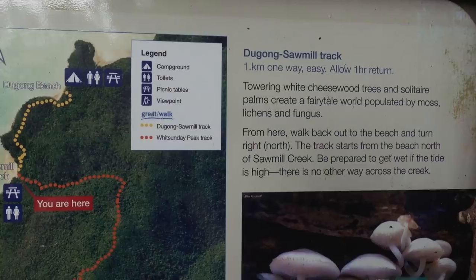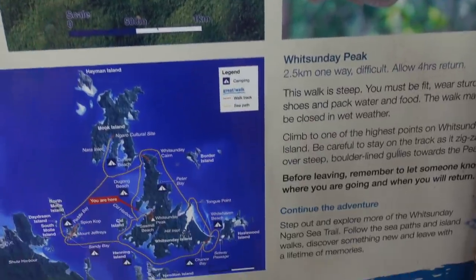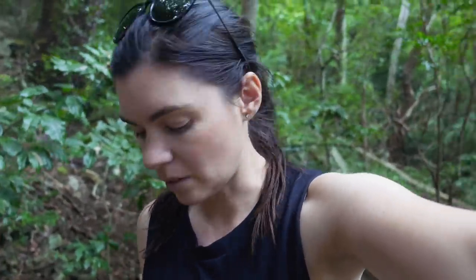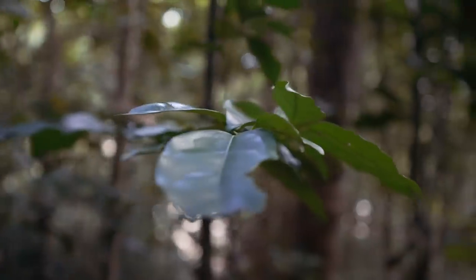So there are two hikes here, and the other one is up to Whitsunday Peak, I think it's called. I really want to do that one, but I don't know if the visibility is good enough today for the views to be as spectacular as they can be. So I think we're going to come back and do that another time, which would be really cool.